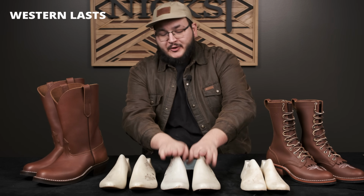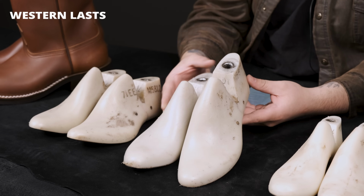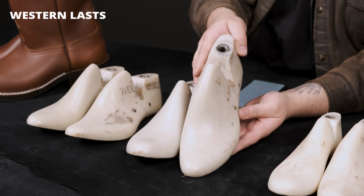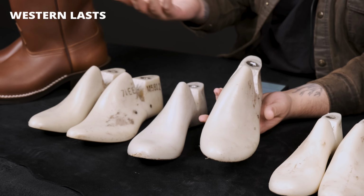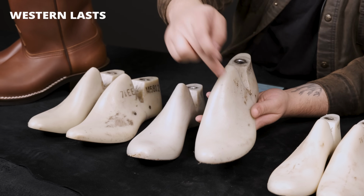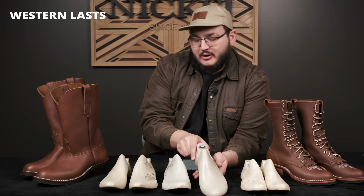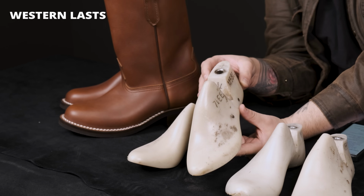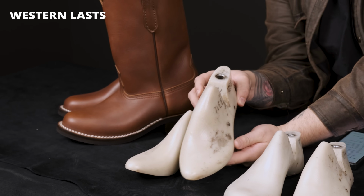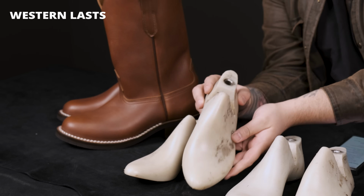But then we have the two Western boot lasts. We have the 5332 last. This is what we call our semi-pointed toe last. This is probably the most traditional Western boot last. You can see it's got a bit more of a pointed toe to it, but not too extreme compared to the 5812 last. This is probably the least common last that we use. It's got a much more pointed toe, a little bit sleeker profile.